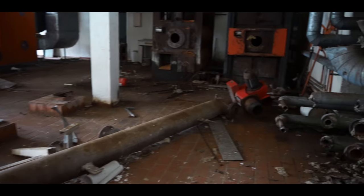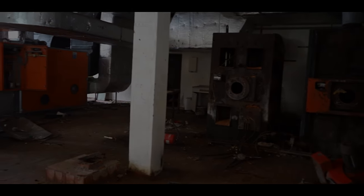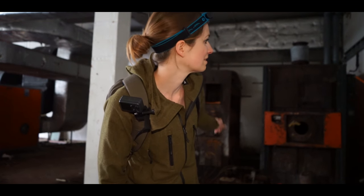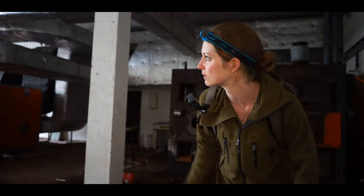We are now in the heating room. Here in the background you can see the machines. So, of course, only what is left. I'm sure in the past there was much more than this.